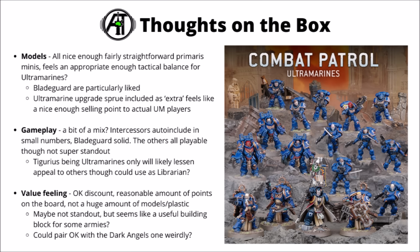For overall thoughts on the box set, I feel like the models are all nice enough Space Marine ones that do feel like they evoke the tactical balance of the Ultramarines. Quite nice to have some up-armoured Aggressors next to some Phobos Marines, plus some standard troops and veterans of the chapter. Feels like a reasonable enough mix for the Ultramarines to me. As mentioned, the Blade Guard are particularly well liked. Maybe people tend to be a little bit more mid on the Reavers, and for modelling purposes, if you do actually collect Ultramarines, the upgrade sprue is a selling point there.